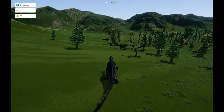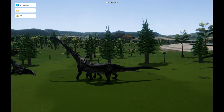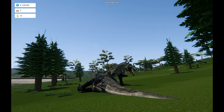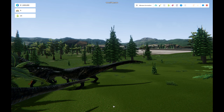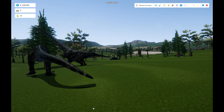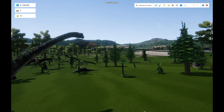One individual Baryonyx attempts to brazenly attack the titanosaurs. They are more dangerous than they look and capable of crushing the foolish spinosaurid.